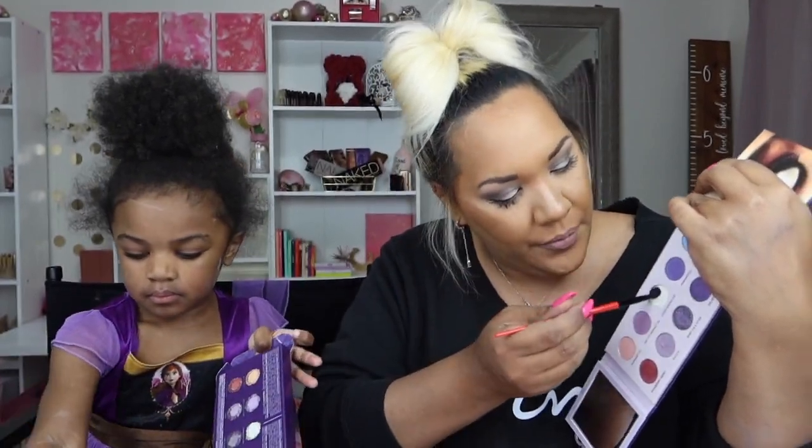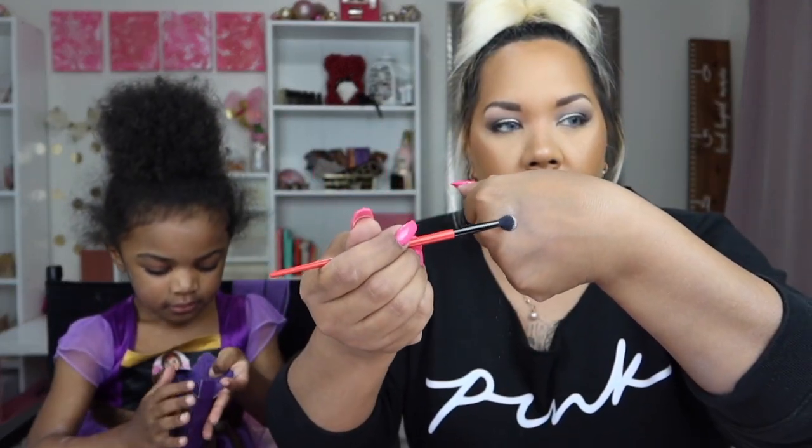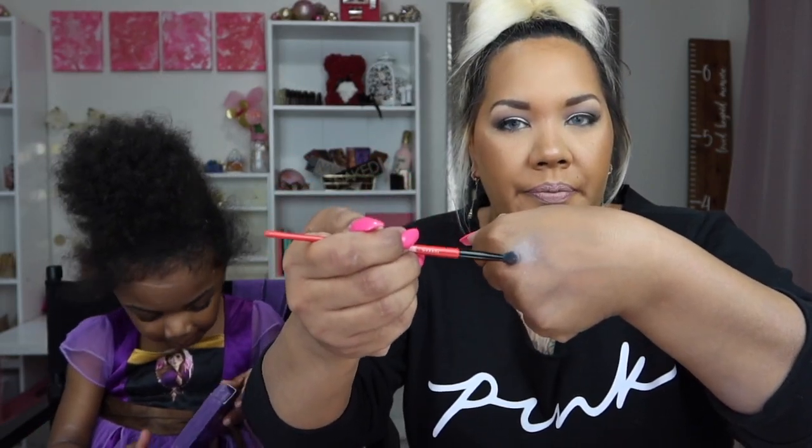Clean this brush up. Let's go in with this white right here. You see it on there, right? Okay. Y'all, where's it at? Okay. Oh, that purple.